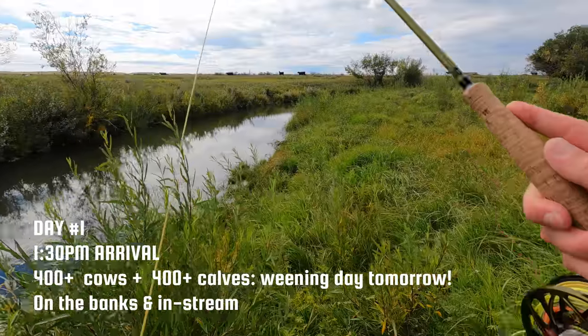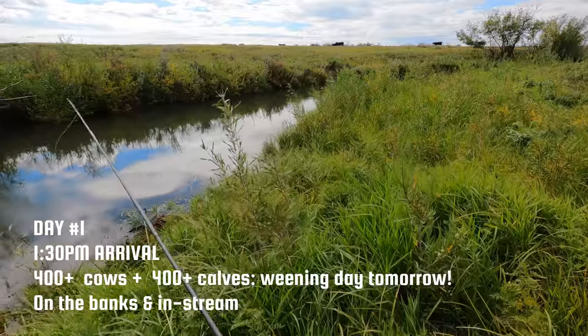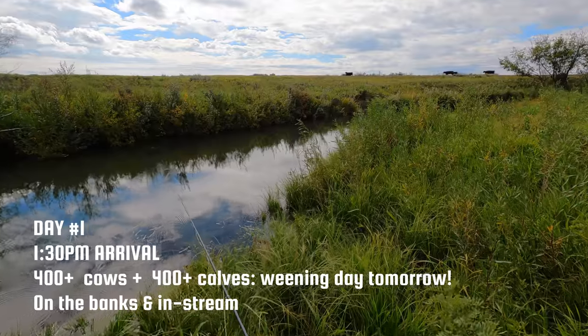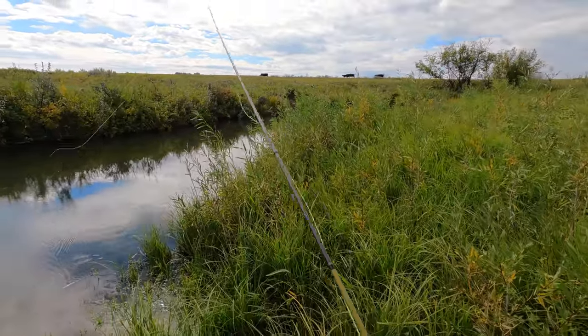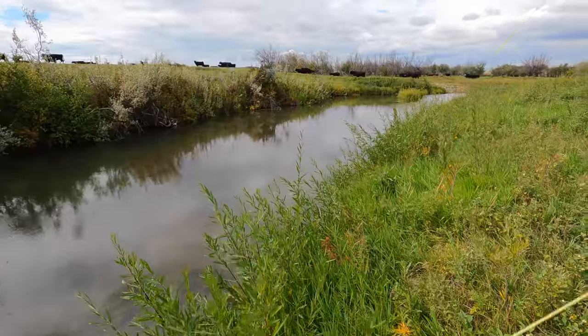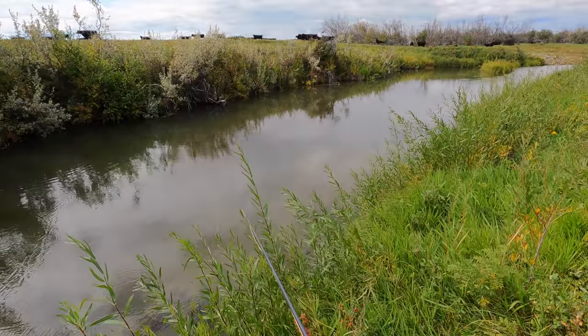All right. So we got about 500-600 cows over here. I don't think we have much chance until we get above the fence. Maybe one acclimatized rainbow, but that's about it. Cows are just going. Oh boy, they're all through here. We're in for a ride, I'm afraid.